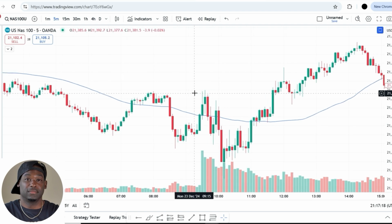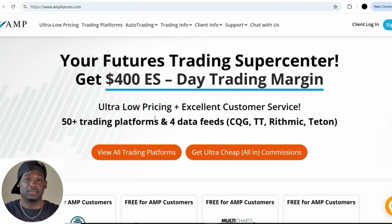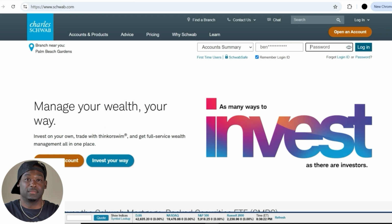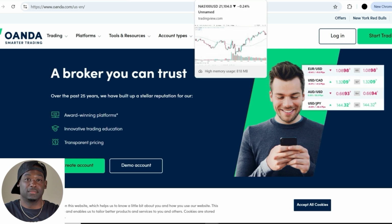One of the main questions I get all the time is, what broker do I use? I use AMP Futures if I'm trading the futures market. And I use TD Ameritrade, which is now Charles Schwab, if I'm trading the stock market. I do have other stock market brokers like Interactive Brokers. And if I'm trading Forex, I'm using Oanda. Yes, it gives you less leverage, but it is regulated and is in the United States. So those are the brokers that I'm using.